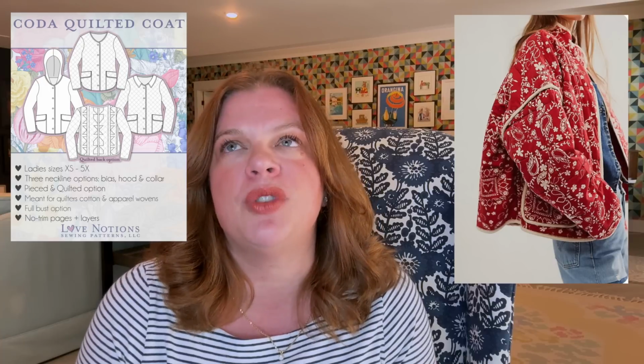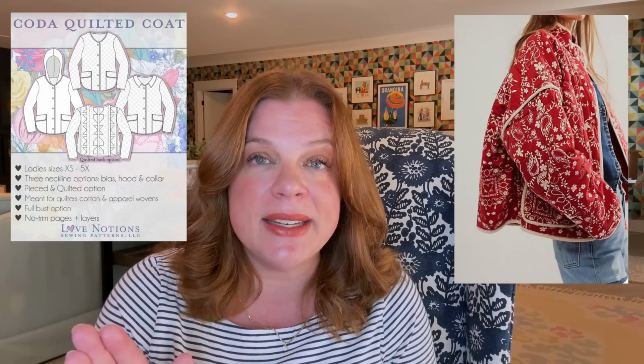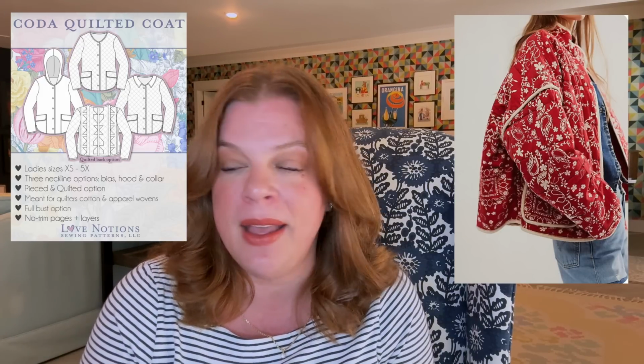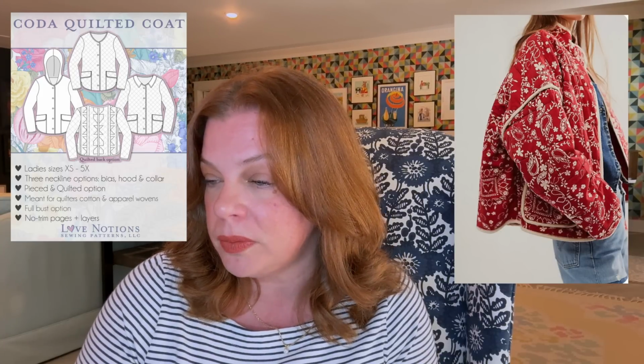And I did. Yeah, I'm trying to remember. Yeah, I did put batting in between there. It's a really pretty quick pattern to go together. And you use the bias tape. It's a great practice, too, for using bias binding. You can kind of take your time, and it's a lot of fun.